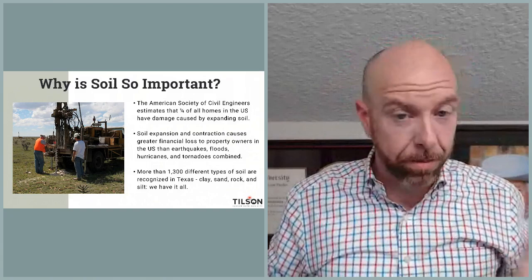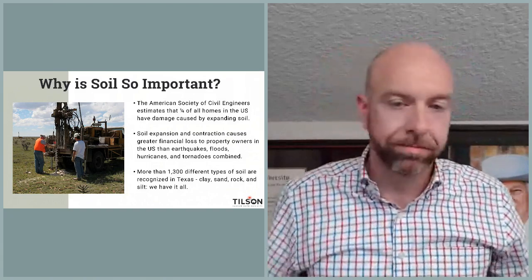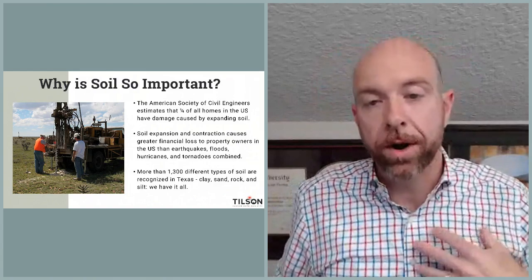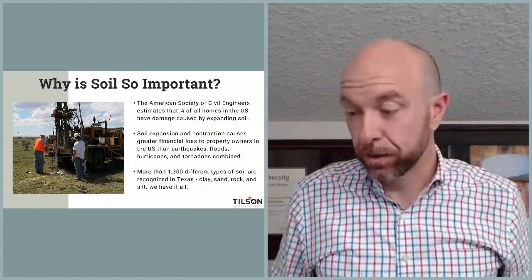A lot of builders will just go to the street and do a soil sample from the street right there in the ditch. It's better than nothing, I guess, but we want to know what's happening where this house is going to be sitting. So that's the way we do it.